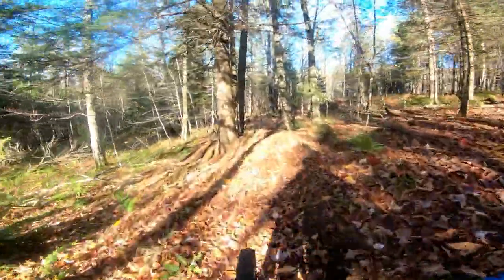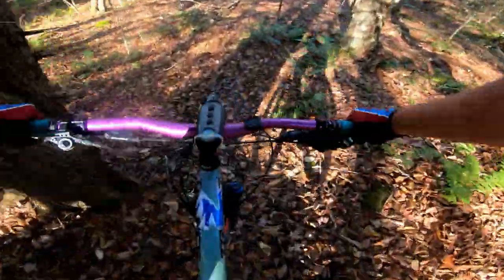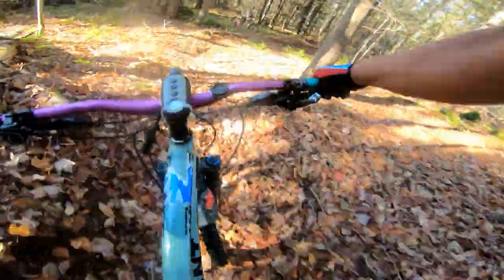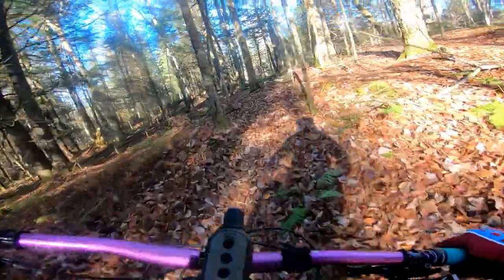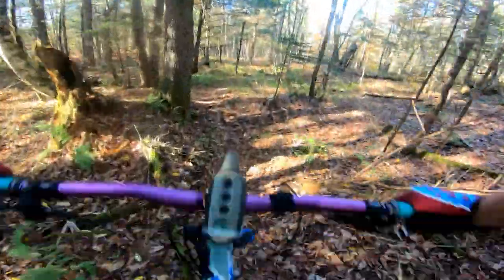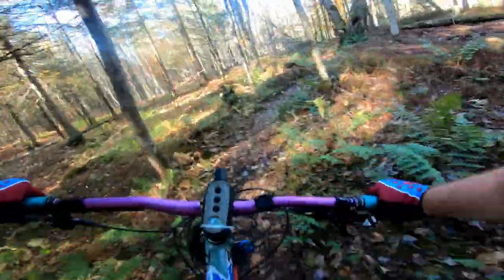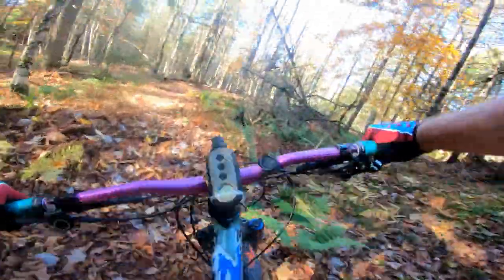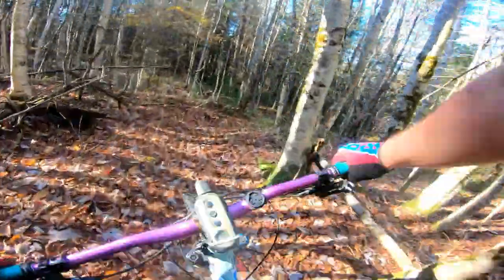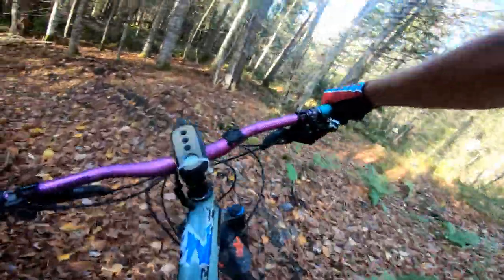So when people think of flow trail, I think they think of really high speed machine built trail, without ever thinking that there is quite a bit of natural man-made trail that can flow super nicely. In fact, sometimes it flows even better than machine built. I think this trail right here is one of the ones that really does that. It's really well built. It's not super fast, but the turns are super fun.